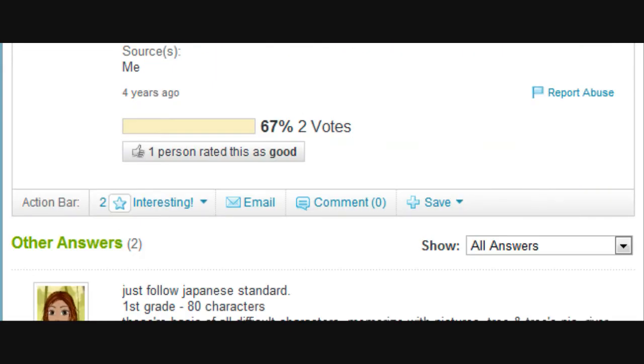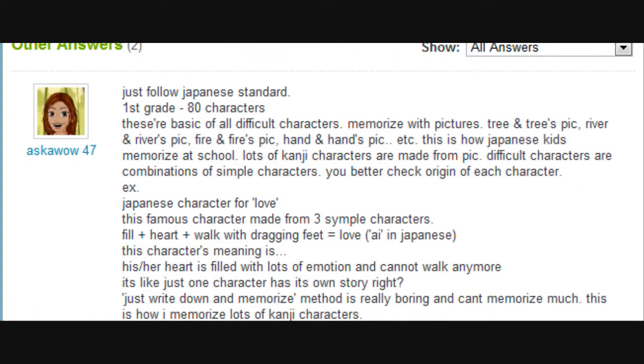Follow the Japanese standard: first grade, 80 characters. They're the basis of all difficult characters. Memorize with pictures: tree pictures, river pictures, fire pictures, hand pictures. That's how Japanese kids memorize at school. Lots of kanji characters are made from pictures. Difficult characters are a combination of simple characters. You better check the origin of each character.